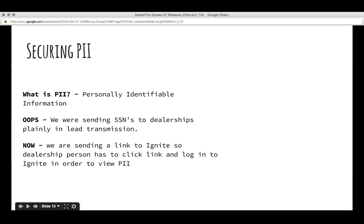Now, instead, we have secured that PII and we are sending them a link to Ignite. When somebody sees that lead transmission, in order to access that PII, they have to click the link in Ignite, log in, have access to that information, and then they're able to view it.